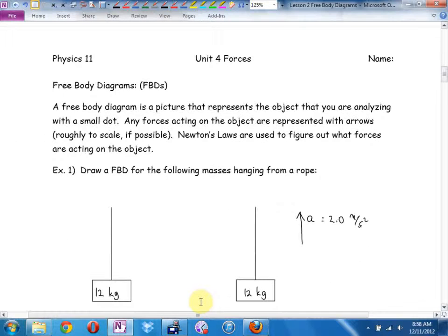Free body diagrams. This is going to be the best tool I give you all unit. A free body diagram is a diagram. It's a picture. And what it does, you represent the object that you're analyzing, Perry, with a dot to represent all of its mass. And any forces on the object are represented with arrows, roughly to scale if possible. In other words, if you know one force is bigger than another force, draw that arrow bigger than the other arrow. We use Newton's laws to figure out what forces are acting on the object.